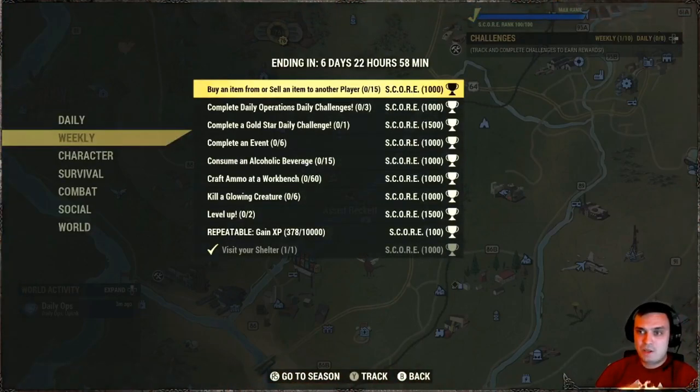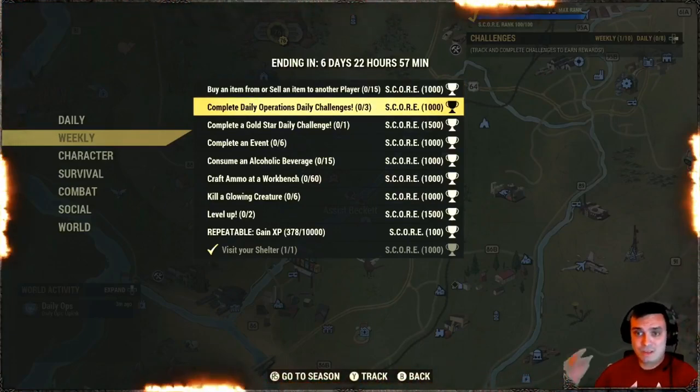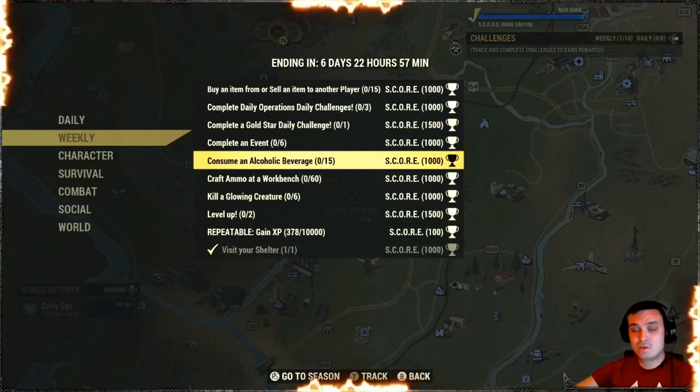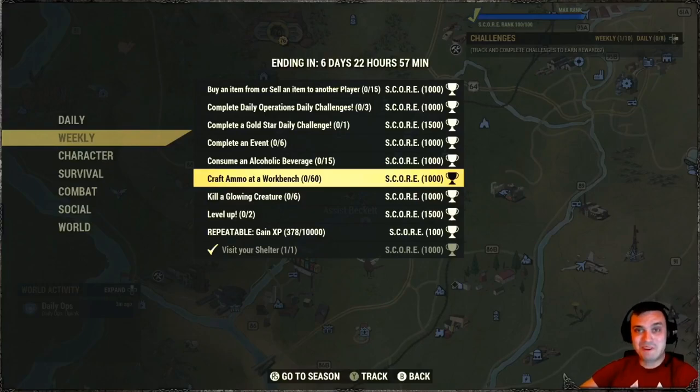Weekly, buy or sell from another player 15 times, thank god it's not 25, do your daily challenges 3 times, if you do your dailies today, this will trigger automatically, complete 6 events, drink a couple of vodka, wine, whiskey, and so on, 15 of those, and you'll complete this. Maybe you should try collabing this one with crafting ammo, take a sip, craft a bullet, take a sip, craft a bullet.